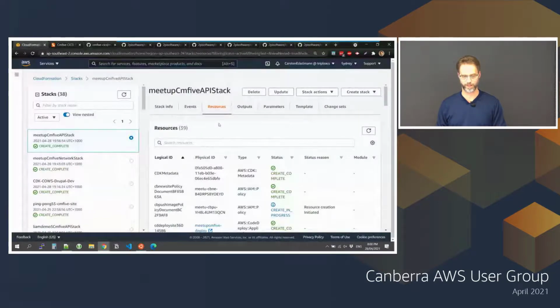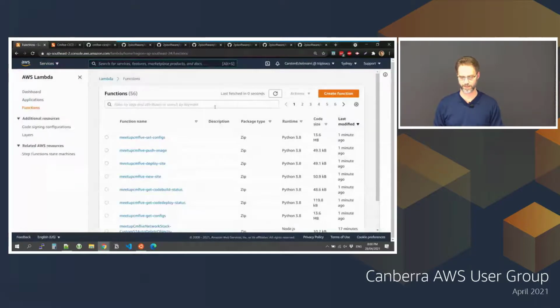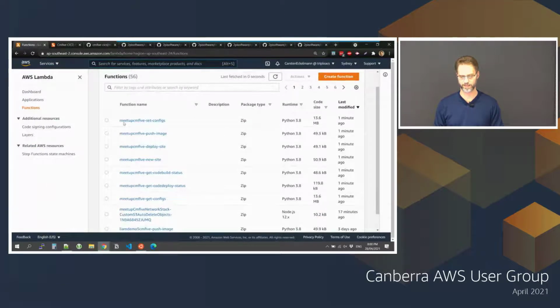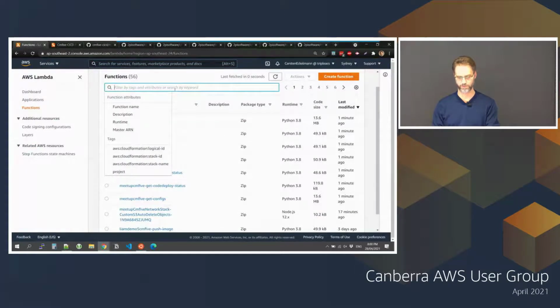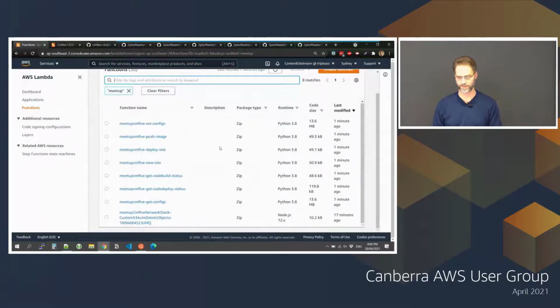So let's go back to some of the things that have been built. So this CloudFormation is now complete. So now we should be able to go to our Lambda and see a bunch of Lambda functions. And you can see them at the top here already. But actually in the console is really cool to filter by name. So if I do that, I get everything that has been created with meetup at the front, which is my namespace. And you can see that all these Lambda functions are being used by our automated process later on to be called to create images, push them to the web servers, and provision the application, especially after updates and so forth.